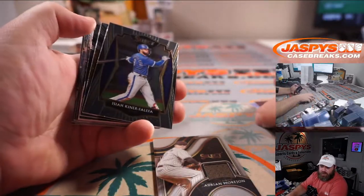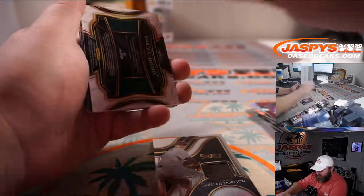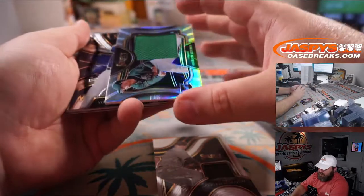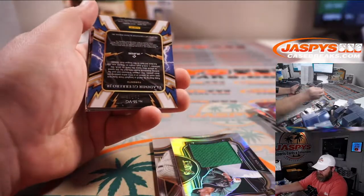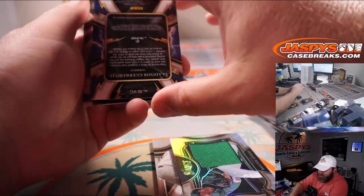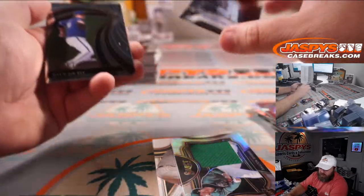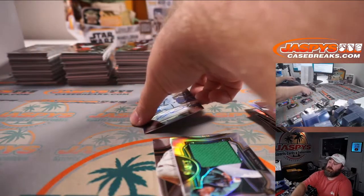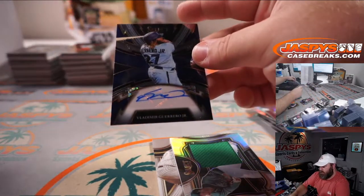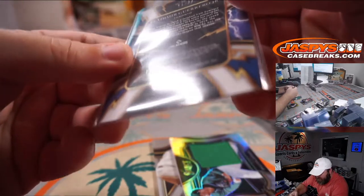Artist at Esquino for the Reds, Tom Jones. And Dalton Jeffries to 150 for the A's, Lee Cheesman. And Vladdy Jr. to 98. Nice auto. Toronto Blue Jays, Sean O'Leary. And yes, not to 99.